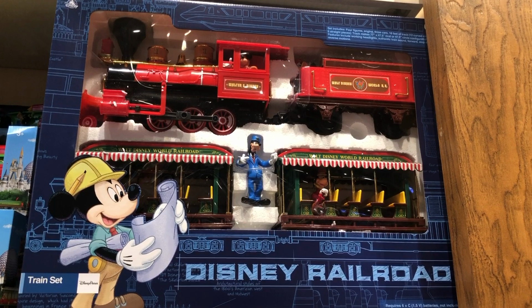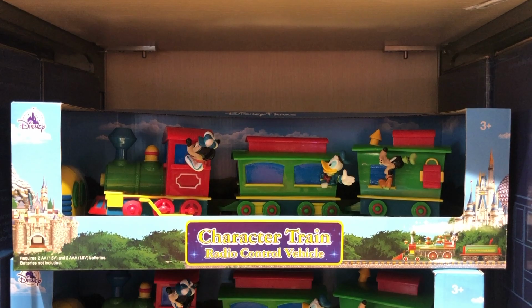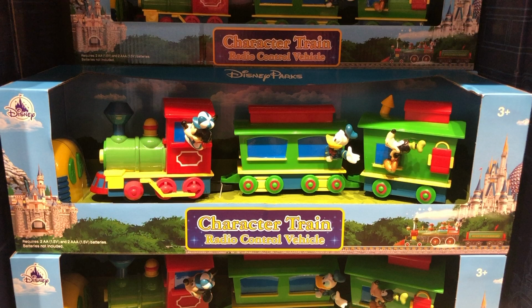That being said, when I came over here, I found this little treasure. This is a character train that is also a radio control vehicle. You can use that around your hotel room here, out in the parking lot, and once you get back home. I remember I used to love radio control vehicles because they move, they're kind of interactive. Let's see the price on this guy. $29.99. Folks, I think we have our winner, and it's going to be this character train for the kiddo. So we are at $29.99 going into our next item.